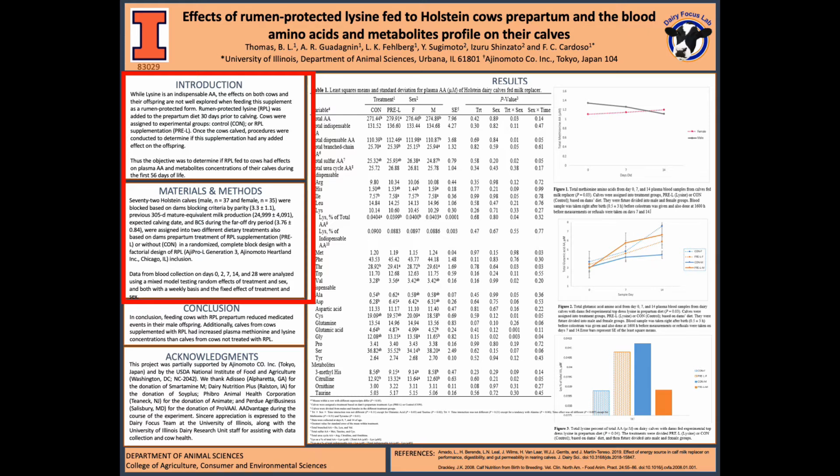72 Holstein calves, 37 were male and 35 were female, were used for this research. We collected blood from days 0, 2, 7, 14, and 28 from those calves to see how those blood metabolites were affected by treatment and sex groups.